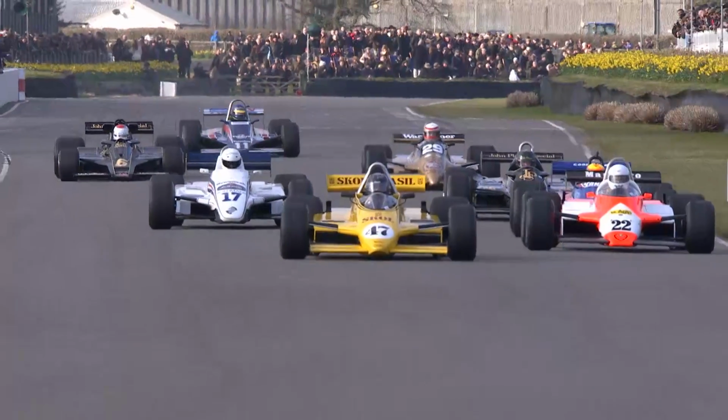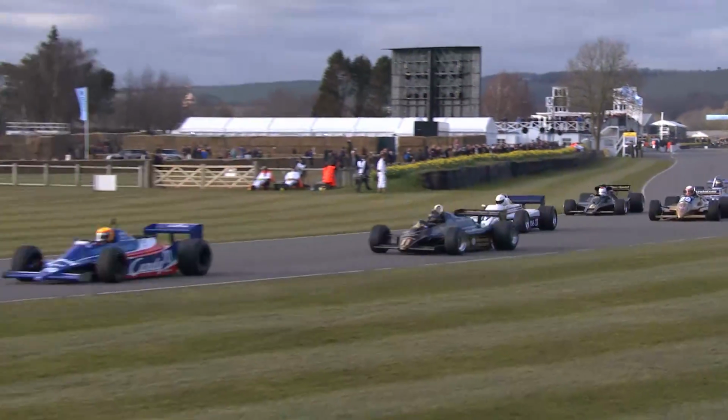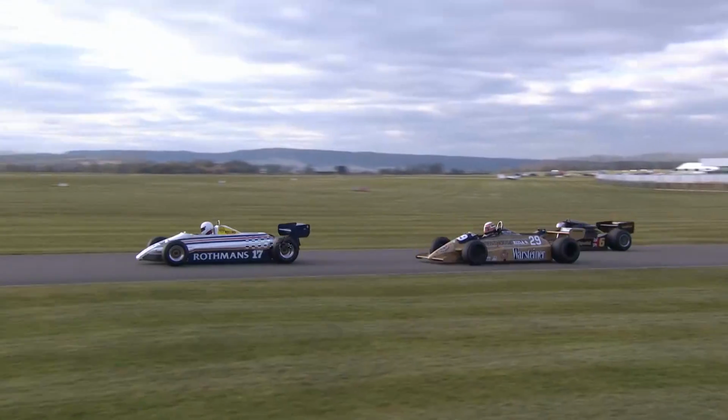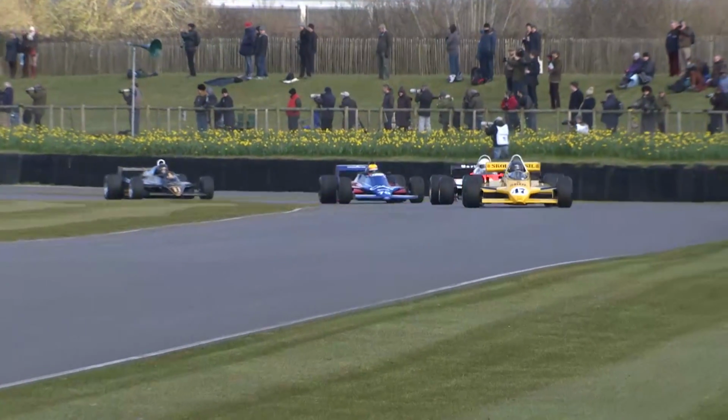What a gaggle of cars on the start-finish straight. And look, you can identify cars in different colours. Isn't that handy? Not just for commentators, but for fans as well. And certainly that bright yellow Fittipaldi standing out at the front. Ollie Hancock driving that.